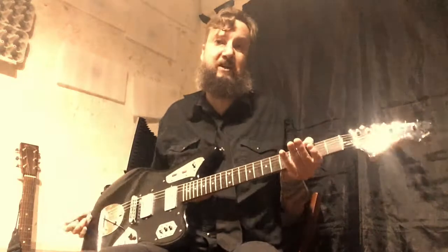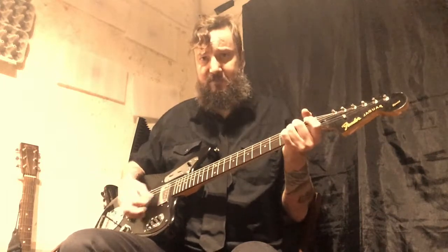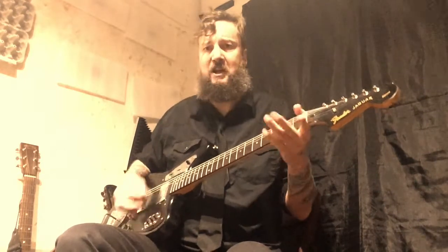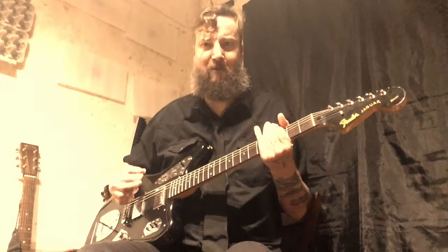I was the front man in Among the Missing and Soon the Darkness, so I'm quite happy doing that sort of thing. But yeah, this guitar's kind of cool for doing dark sounding material, even doom stuff as well, because it's got that really rumbling low end.